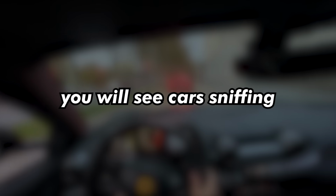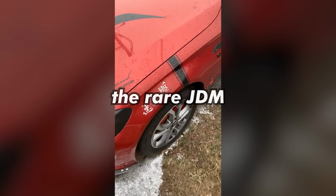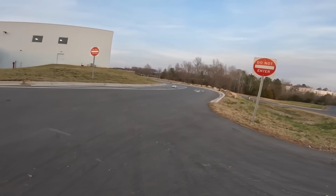On today's monthly dose of Outlaws, you will see car sniffing. The rare JDM V6 AMG Nuerburgring edition BMW M C-Class. A RC car faster than any GT86, FRS or BRZ out there.